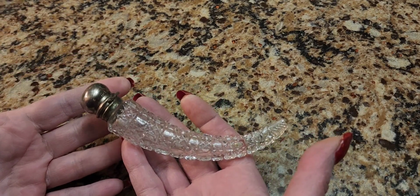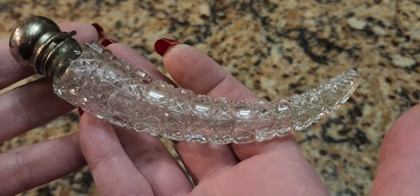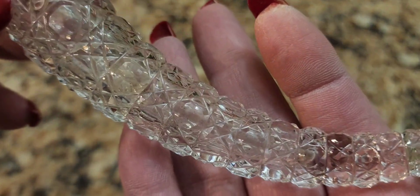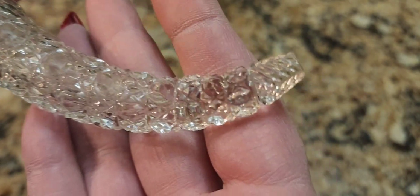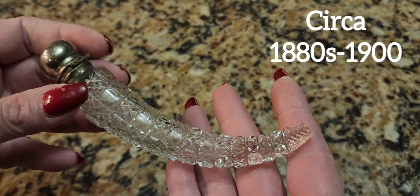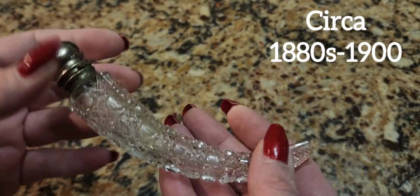This is a Victorian lay down perfume bottle. I don't know if you can see, look at the gorgeous cut work in this. Let's take a look. This is crystal. Look at the edge. Even the edge is really cool. It's like a horn of plenty. It's horn shaped. It's huge.